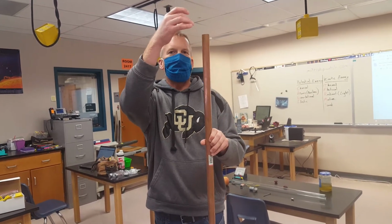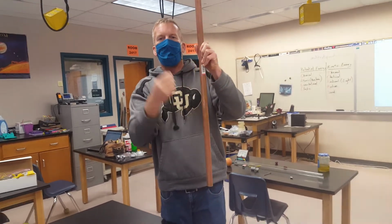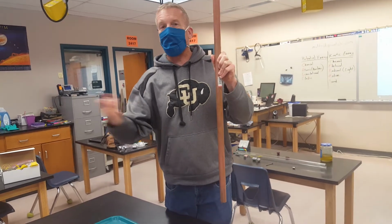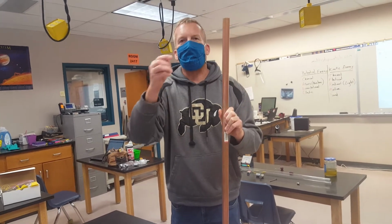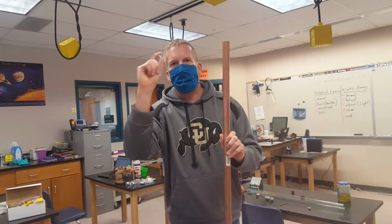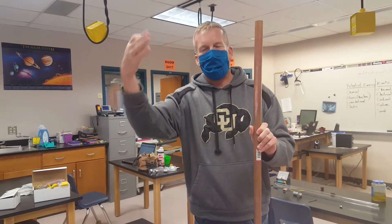So as I drop this magnet through, a magnetic field is being created inside the pipe that resists the fall of the magnet. So that's more complicated than what I explained. Bottom line, there is a relationship between magnetism and electricity. Magnets create electricity. Electricity flowing through a wire creates a magnetic field.